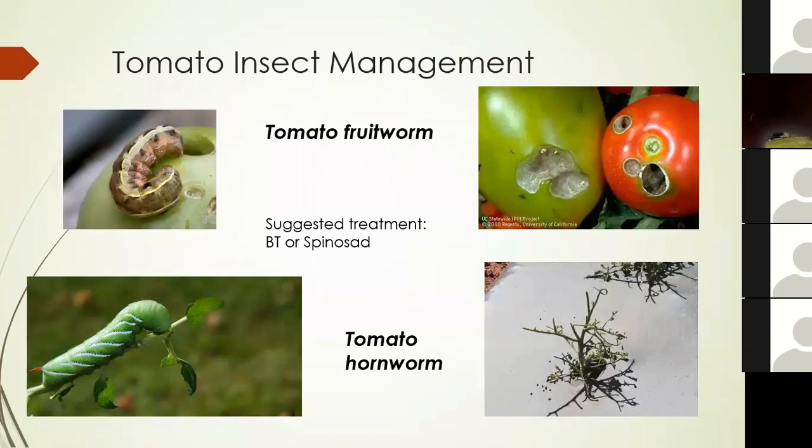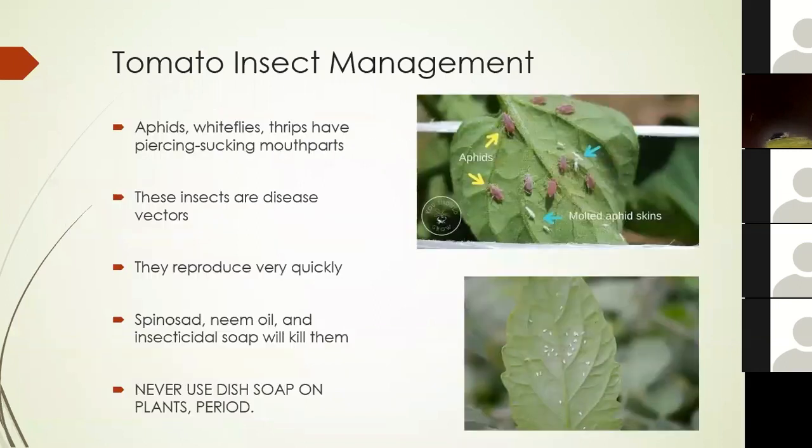Spinosad helps with more than just the hornworms and the fruit worms, and that's why I like to alternate. Spinosad will get those aphids. It will get those whiteflies, thrips. Well, yes, it will get thrips. So it will get some other insects you'll see on the tomatoes.